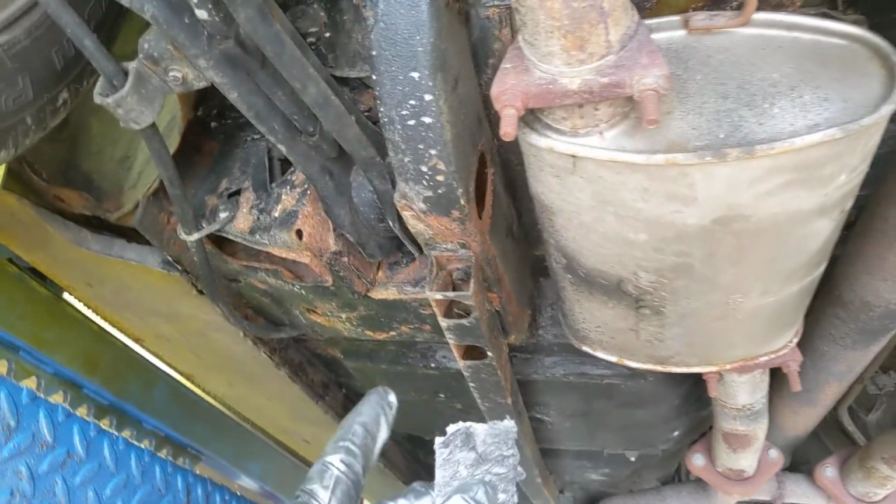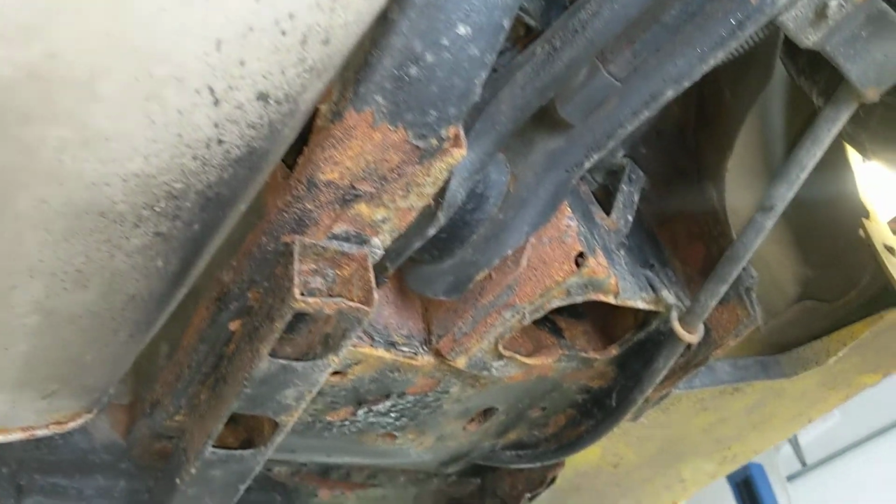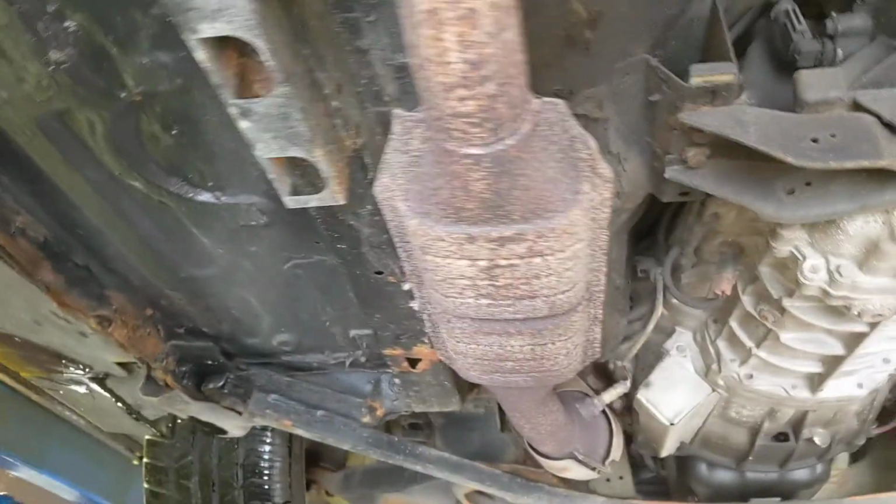So what we can see here is probably a vehicle that was done once with this rubberized undercoating. It's like spraying tar on the bottom of your vehicle. And the question is, did it work? Did it work to prevent rust? Did it work to prevent oxidization and corrosion of the metal? I think overall we can say it's done something, sure.